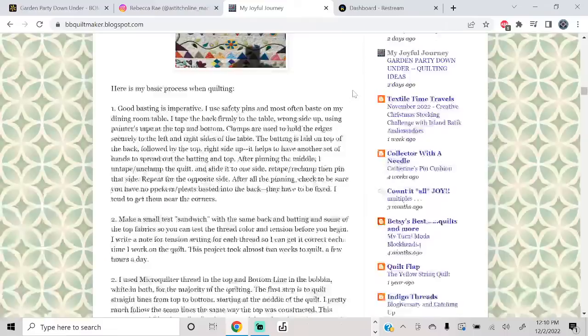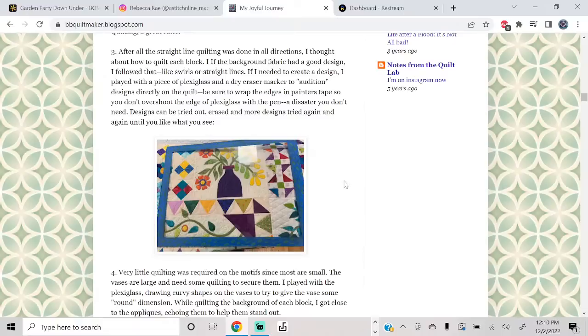So I've got all my step-by-steps on how I do this particular thing. This little picture is one where I didn't get the tool over here, but it's just a piece of plexiglass. It's about 18 by 24. My husband loves to buy me notions at Lowe's. So I sent him up there several years ago, and he got a piece of plexiglass, which they cut for you to the size you want. And then I put a piece of wrapped painter's tape all around it.